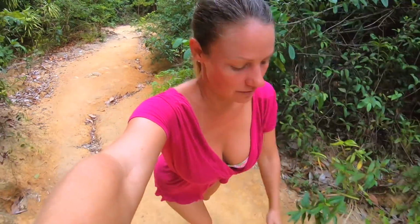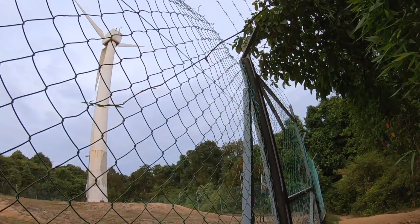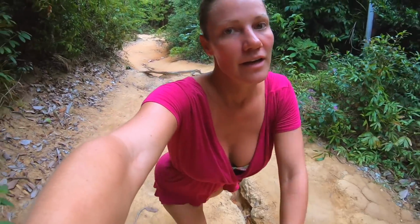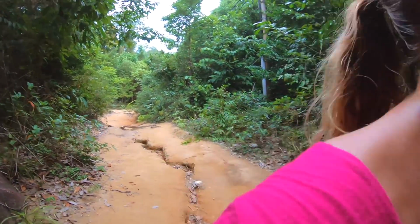Our beach day was quickly changed to a jungle trek and the search of a windmill and a lookout point for an epic sunset. This small hike will take us to the island's highest point.